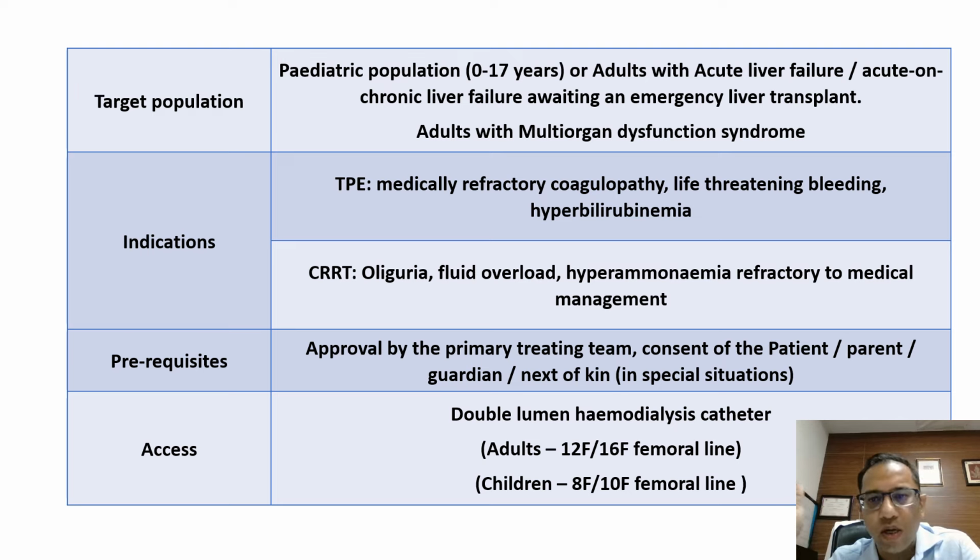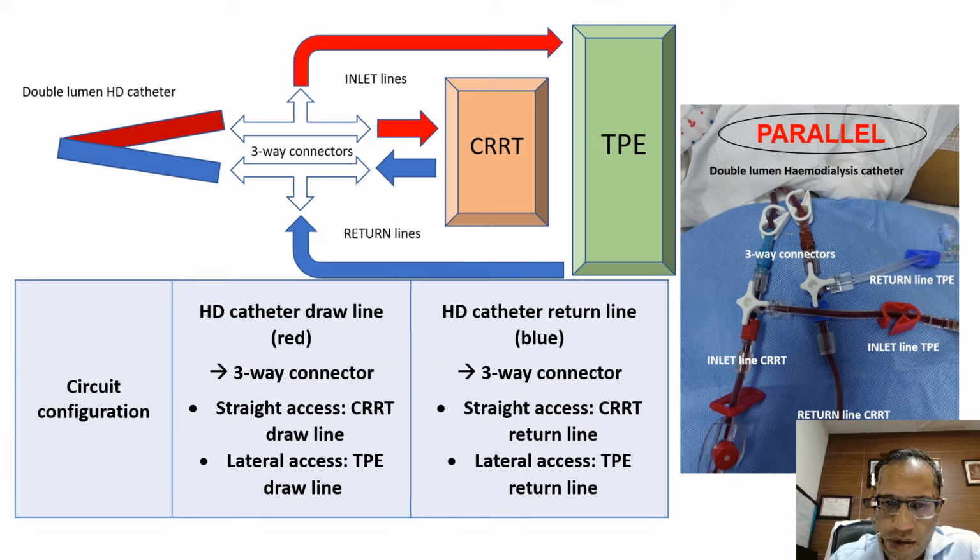You have to have a double lumen hemodialysis catheter, especially if you are using a parallel circuit in which the inlets and the outlets are common for both the machines. So once you have that, you can build the circuit. Basically, you add a three-way connector to both the inlet and the outlet line.